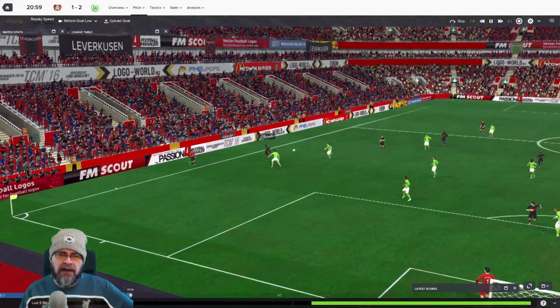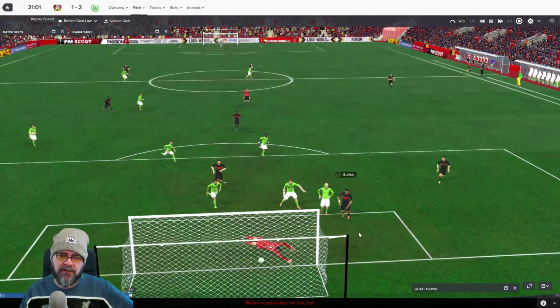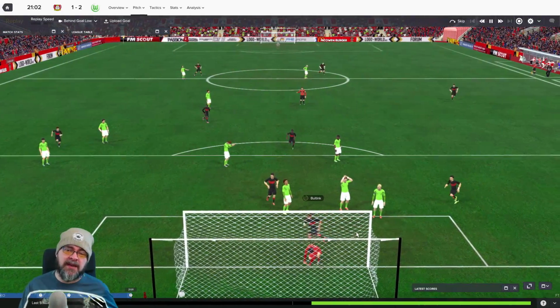All right, Brown. Lovely ball to the back post. Buttlicker couldn't miss this. Oh, he tried his best to miss it, but he didn't.